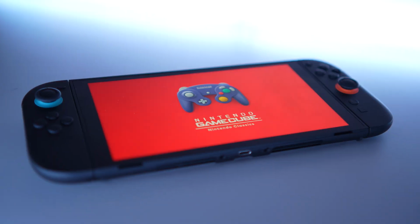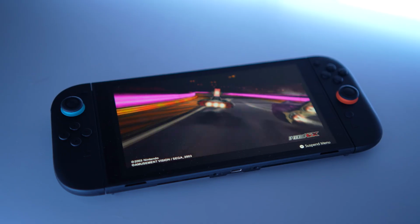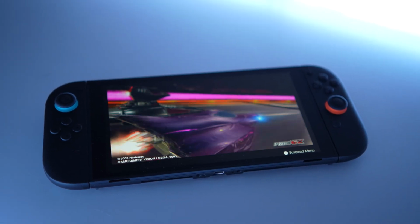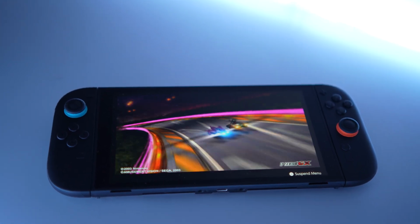GameCube! We finally have GameCube on the Switch 2! It's amazing! I honestly didn't think this was ever going to happen. All the rumors and everything, I just thought there was no chance that Nintendo would ever do something like this. And we're not just getting GameCube games, we're getting upscaled GameCube games. And even more importantly, F-Zero GX.